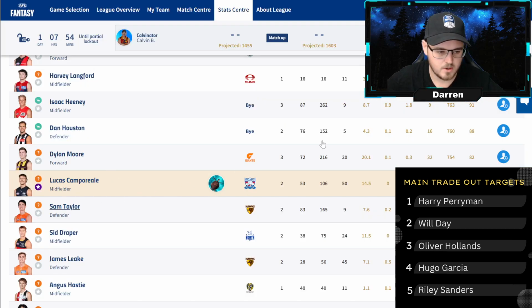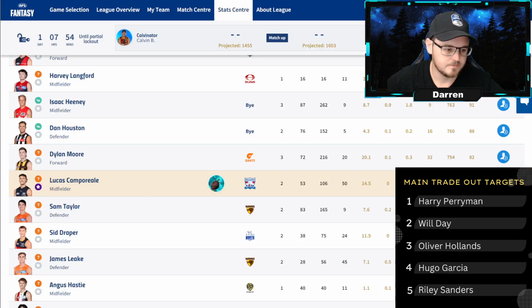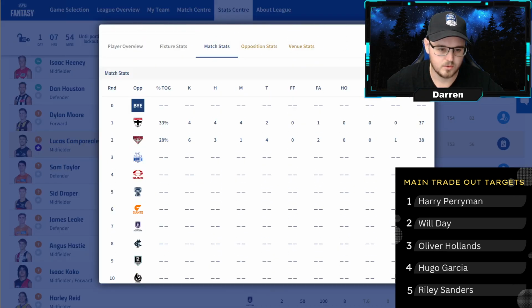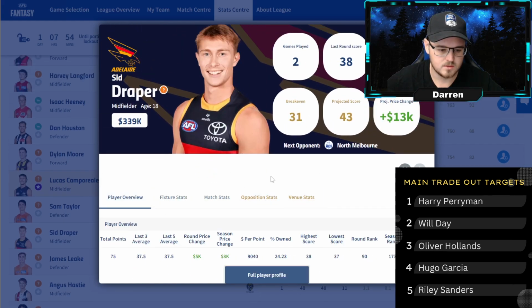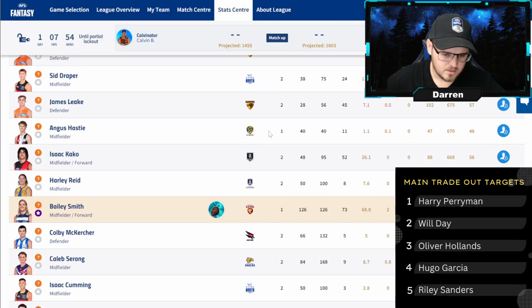Sam Taylor, if you held him last week, yep, absolutely trade him out. I didn't include him in my major trade targets for that sort of reason. They should've already moved on. Yeah, Sid Draper, unfortunately, probably can go as well. Not really making any money because he just isn't getting the time on ground, just being that super sub coming in late in third quarters as well. And I think that sort of does it, to be honest.